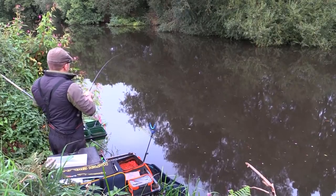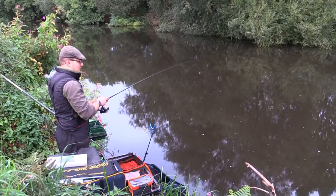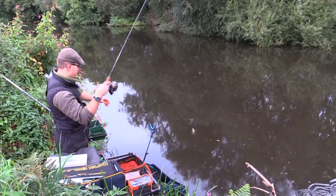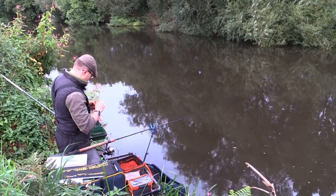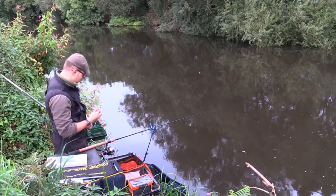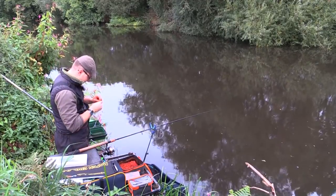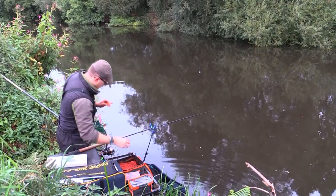Right, so there's a fish now on the link ledger. Not a big fish, I don't think. But again, it just goes to show that it's worth having one of these set up. It's another little roach this time. Again, just when we've had a little bit of a quiet spell with the waggler, chucked the link out and had a small fish, so it's well worth having one of these set up. So we'll get him popped in there and have another cast. And like I say, it just frees up a little bit of time to get some loose feed into the peg.